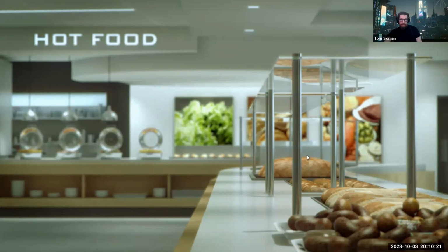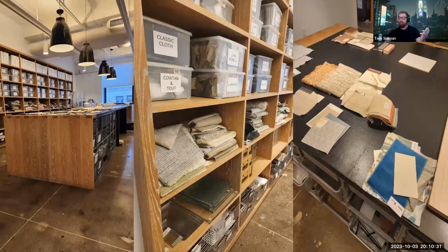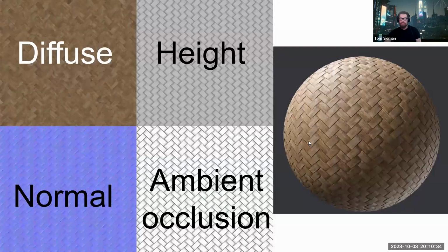But how do you convey warmth and taste and flavor in a two-dimensional image that isn't even real? And that's through touching material, knowing how material feels, going through the steps and building out a material.